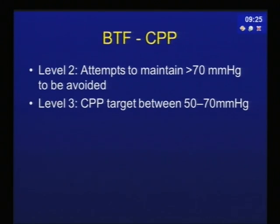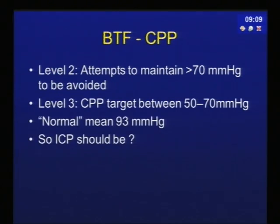CPP, again, level 2: don't go aggressive to maintain CPP over 70 because of the risk of ARDS. Level 3: CPP target between 50 and 70. But if you think about it, if you take 120/80 as a normal BP, your normal mean is 93. So ICP should be what, up to 40 is okay?